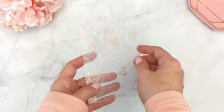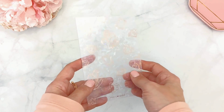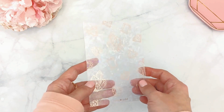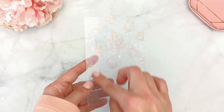Now, I will be using this for a page marker, but you can use it for dashboards. You can cut it down to back your pictures. Cut it in half if you want a smaller page marker. The options are endless. One thing you do not want to do is try to remove the film that is right on top of this.